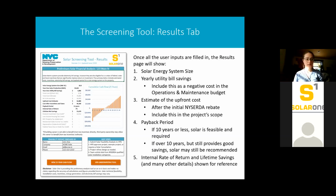And then it also includes the payback period, which if it's 10 years or less, then solar is deemed feasible and therefore required by the Solarware feasible mandate. If it's over 10 years, but still it provides good savings, and maybe it's 11, 13 years, then solar may still actually be a good option, and we would recommend it, but it's not required. So it's up to the developer, to the owner, to make that decision. And it also includes other information like internal rate of return and lifetime savings and the precise number for the tax credits for reference there.